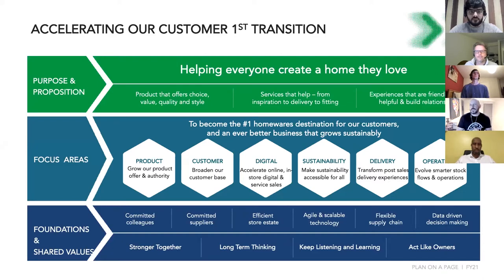One of our biggest goals here is accelerating our customer first transition. As an organization, we look at our purpose and proposition, and we've got key focus areas, foundations and shared values that we're trying to go after. And we need to give ourselves a platform that would really help us drive that forward. We've always been very much a bricks and mortar company with a website. Now we're looking at how we become an omnichannel retailer that is digitally tech focused. That's really important to us, and as I say, our original platform was not going to enable us to do that.